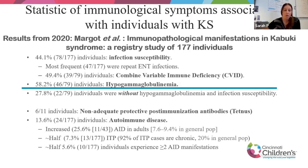And this tends to be chronic compared to the general population, where only 20% of individuals have this chronicity. And some individuals also have additional autoimmune manifestations.